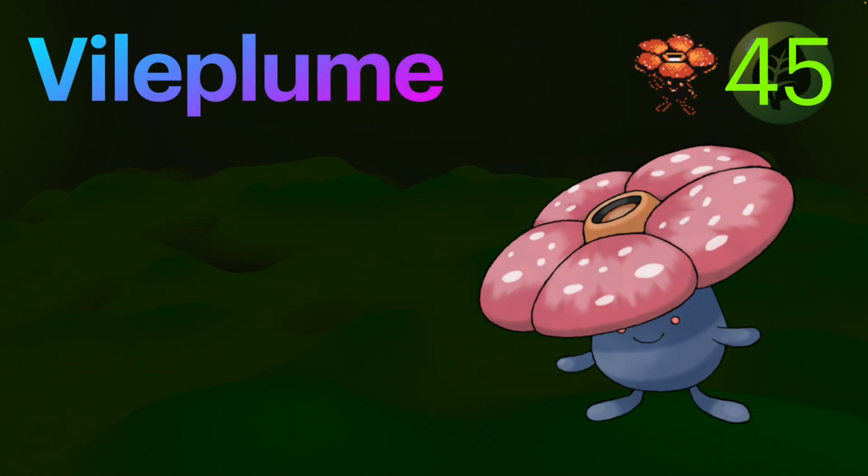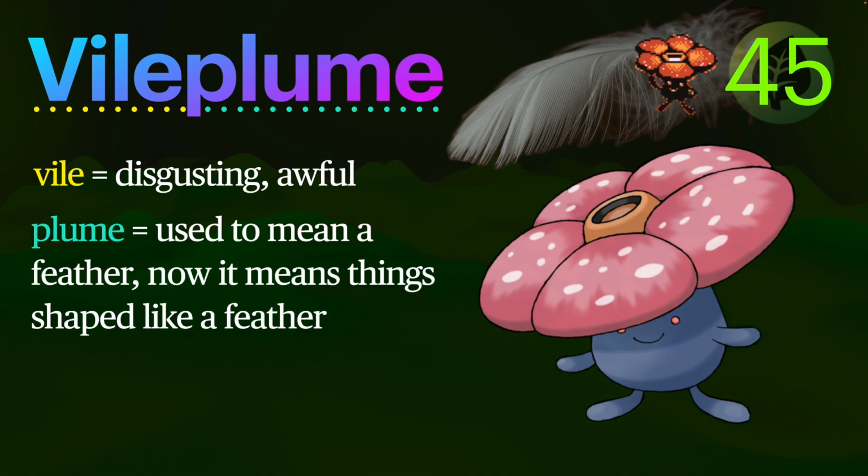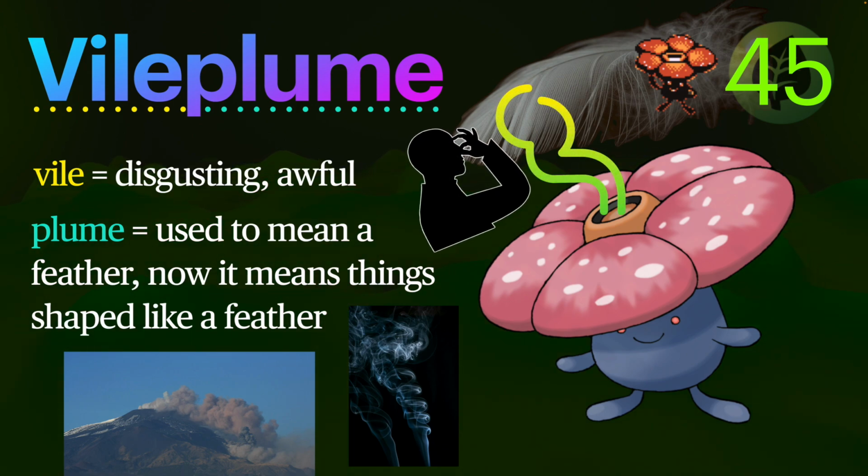Third in this evolution, we have Vileplume. And vile is a word that means disgusting or awful. So if you look at Vileplume's face, that's probably not where this one comes from. But plume is used to mean feather, and now it means things that are shaped like a feather, usually, like volcano smoke or the smoke that rises. And maybe that's where we get vile, because I'm pretty sure Vileplume has some stinky attacks.